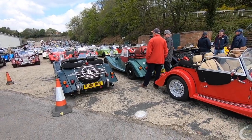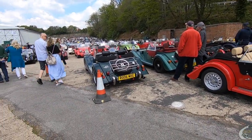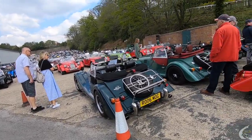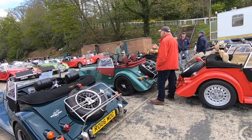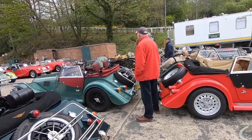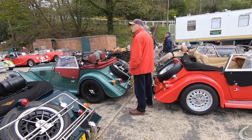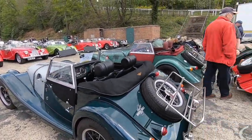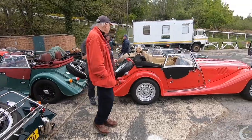Well, you've managed to fit us all in. Absolutely. I think you're probably, along with the MGs, the biggest club here. Yes, probably the two are pretty similar. Well, MG is a huge club. But an excellent turnout. And you've got your own car here today as well, haven't you? Yes, this is my one here. We're just standing by it.